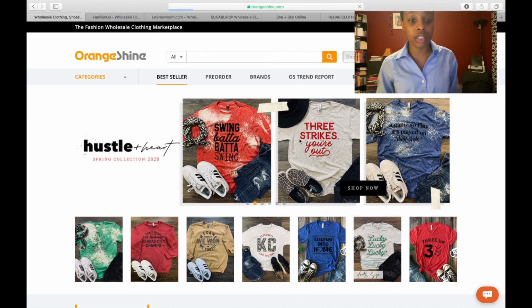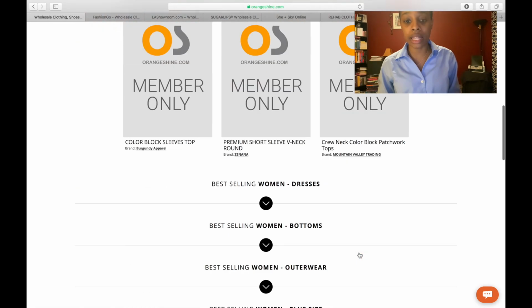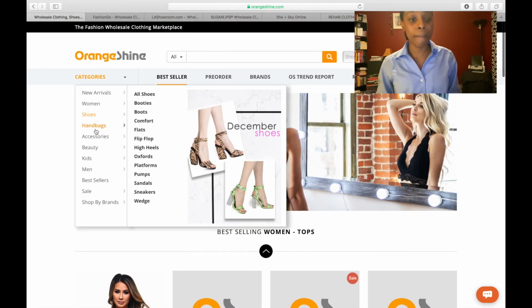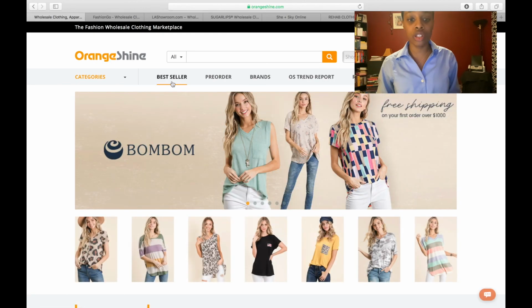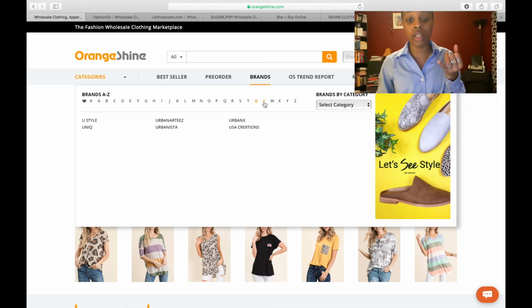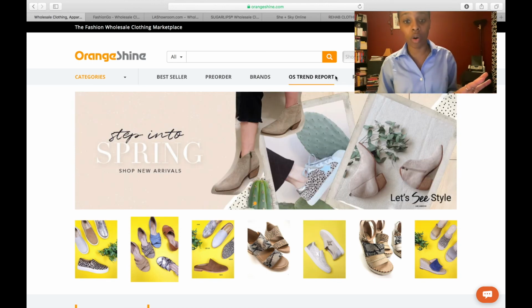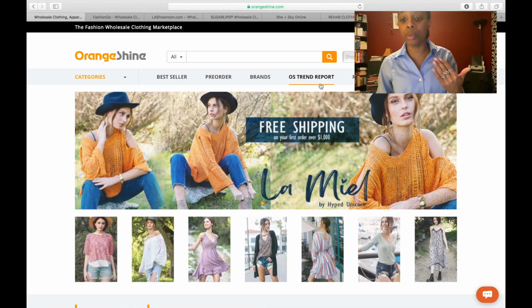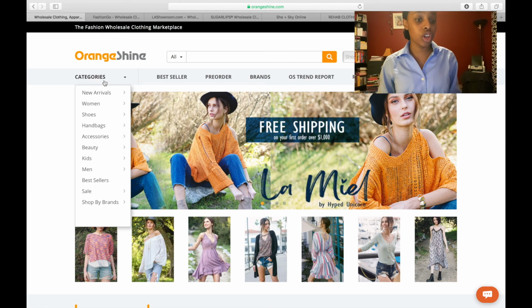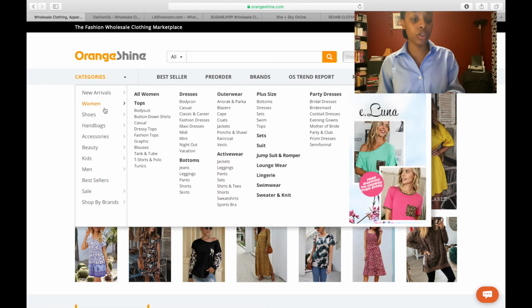But for example, if I tried to go to bestseller shooters, it'll say member only or whatever. But that is one site that you can use. It's organized by bestseller, pre-order, brands. Look at all these brands, y'all. And these range from women's items. You can buy candles, shoes, accessories, bags, everything, the whole bambata. The Trend Report pretty much just lets you know what things are trending, recommendations, and promotions. It's broken down here as well in this corner by the different categories that you can shop by.